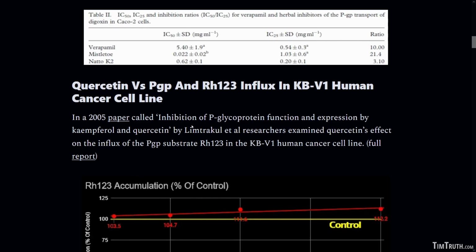All right, let's continue to quercetin. It was much easier to find information about quercetin and its effect on PGP inhibition. In a 2005 paper called Inhibition of P-glycoprotein Function and Expression by Kaempferol and Quercetin by Limtrakul et al., the researchers examined quercetin's effect on the influx of the PGP substrate Rh123, and they used the KB-V1 human cancer cell line. All of these papers are linked in full on my article, timtruth.substack.com.